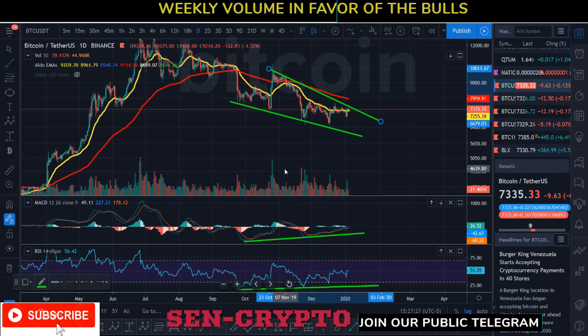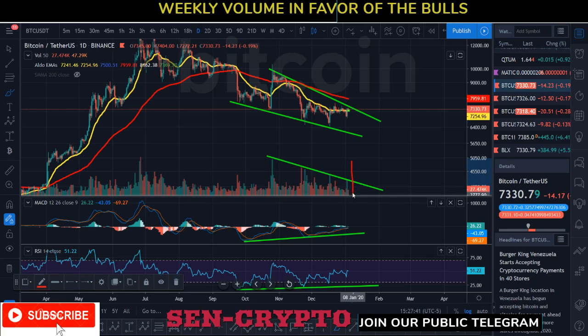But a big move is coming, guys. Sometime this week, we're definitely gonna get a big answer, and then we're gonna know which way we're going. That volume is most likely going to break this trend line. If it is bearish, the bulls are gonna be suffering a lot, right?